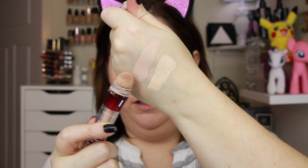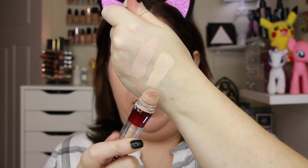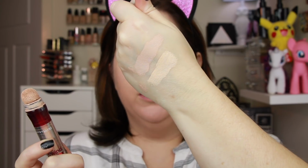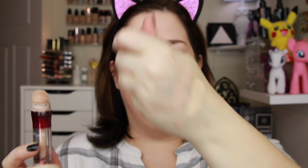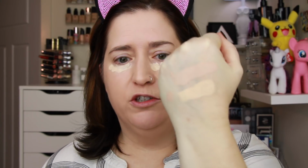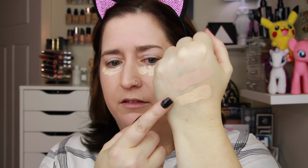Fair is clearly more pink undertoned. Ivory is a more neutral undertone. I think Ivory is only a little bit lighter than Fair. Definitely a different undertone. Let's try it. I probably will be the kind of person that likes a combination of the two, because I really do like a pink undertone. Ooh, now that they're drying down, it is a bit lighter.